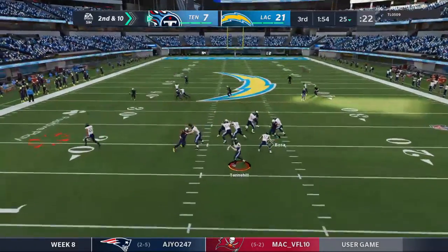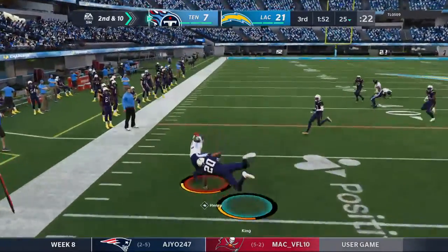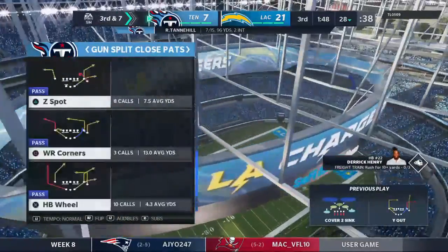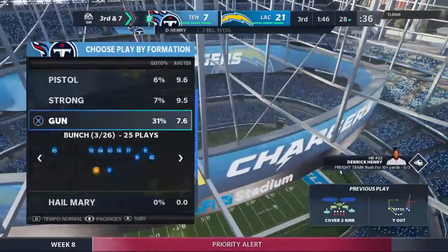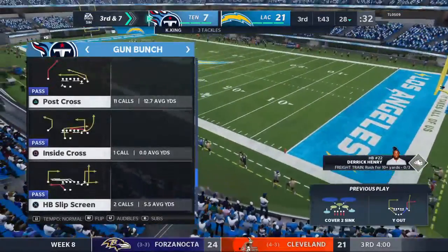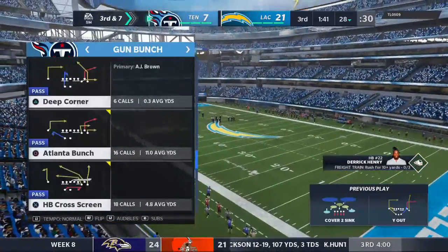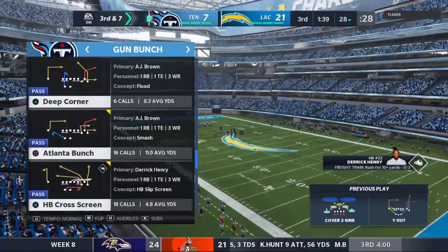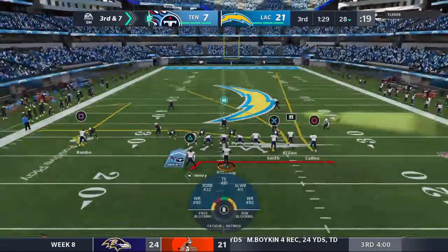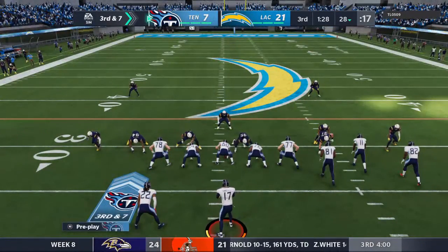On 2nd and 10, Tannehill. Henry's got it out on the left side. And he'll be upended at the 28-yard line. Just a 3-yard gain there. He'll get only 3 there, so it leaves him with a 3rd and 7 ahead. 3rd down. This offense in desperate need of a conversion as they come up on 3rd down.